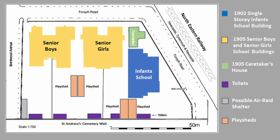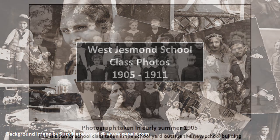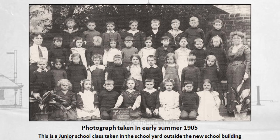By 1907, there was still no kitchen or canteen provision at the school. Some examples of the early class photographs between 1905 and 1911 are shown here.